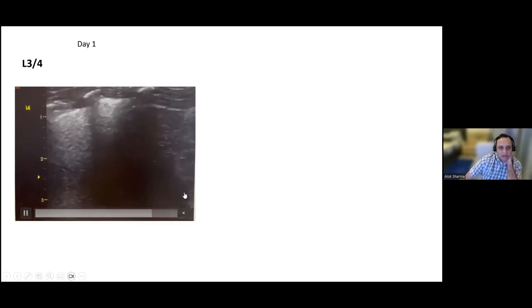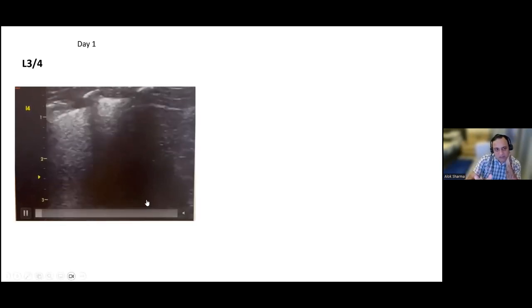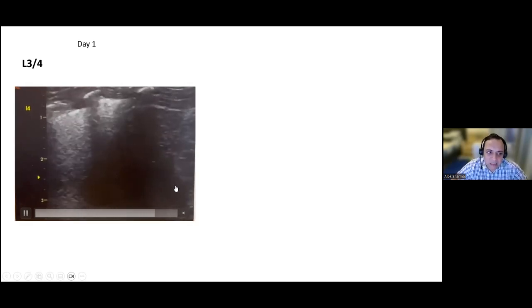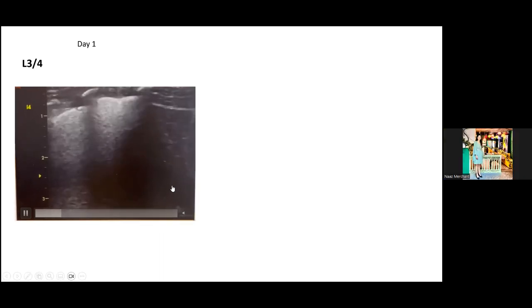But then above that, you've got what looks like an area of consolidation with a tissue-like appearance. Now, there are two possibilities here. One possibility is you've got mirror image artifact, and that's why it's giving you that particular appearance. This is not a lung pulse for me. It's just not quick enough. Normally the lung pulse would be with the heart rate. So I'm not convinced there's lung pulse visible there.